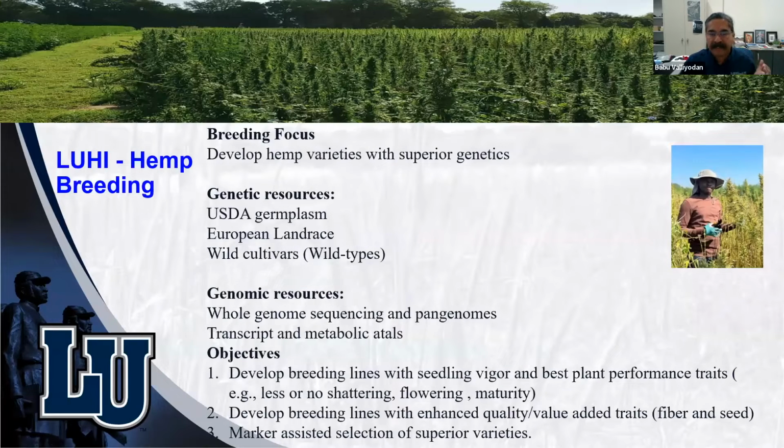That's the field trial. Along with the field trial, we initiated a breeding program at Lincoln, and one of the grad students, Joshua, is leading the breeding program there. Our aim is to develop varieties, and we are using USDA germplasm, European landraces and wild cultivars we collected from all over the states, neighboring states and Missouri. We have about 70 accessions collected from the state, and we are using that as a genetic resource. We are also in the process of developing genome resources.